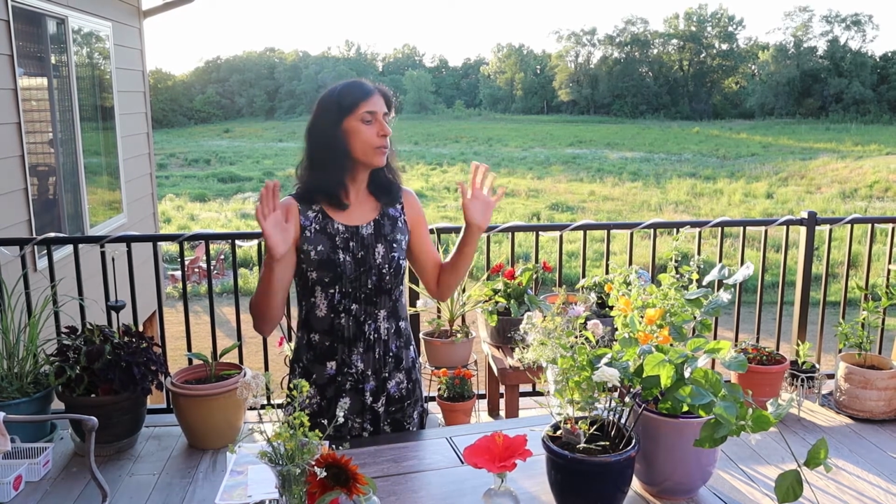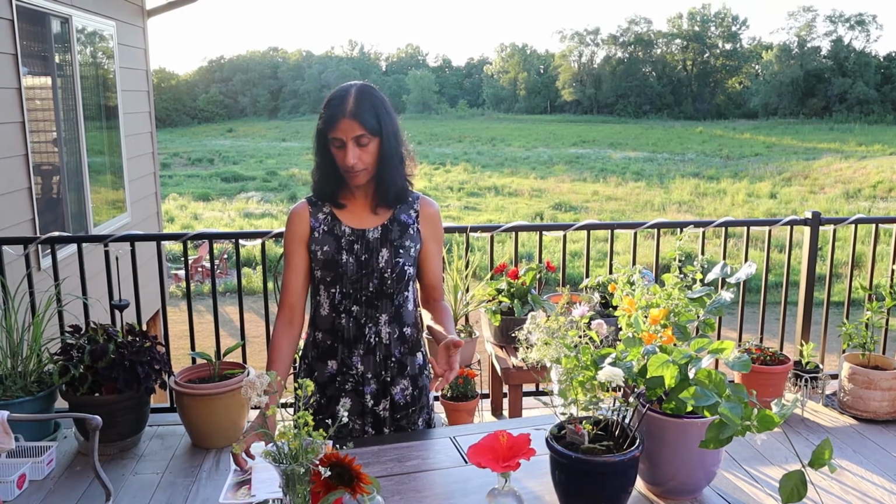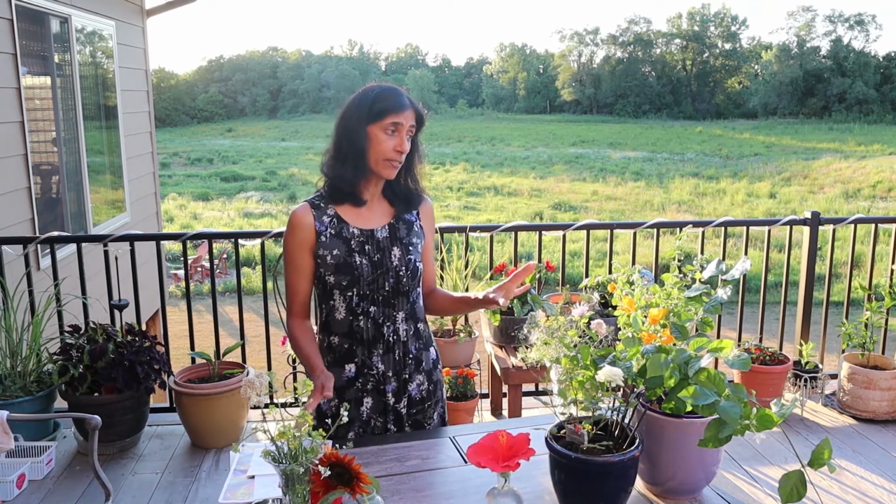So when you're using the flowers, you want to make sure that you are being safe and that you are following the precautions so that you don't get any allergic reactions or you don't get sick from that. Okay, so how can you use different flowers?